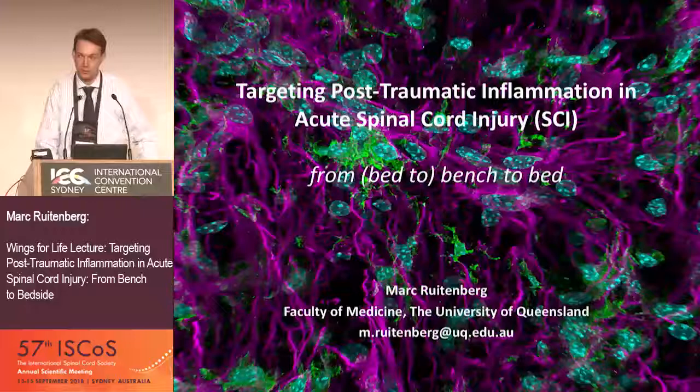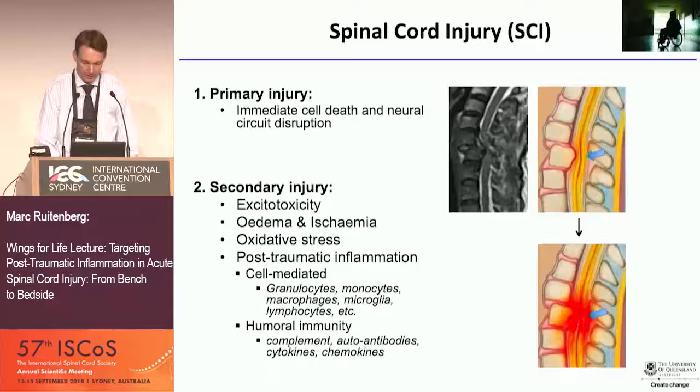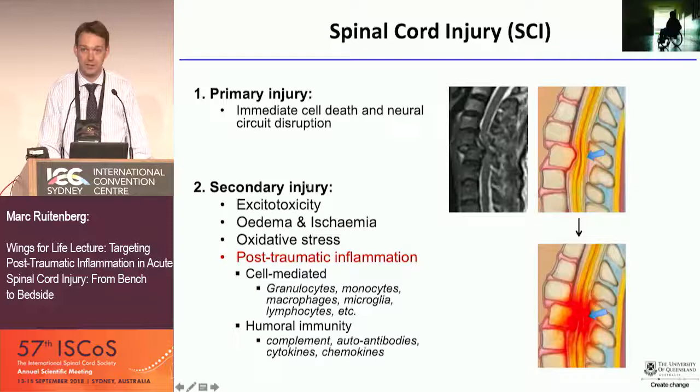So as you have heard, a major focus of my lab is to try and understand how inflammation contributes to the secondary loss of neural tissue following spinal cord injury, and how that can exacerbate the consequences of the initial insult and in particular negatively interfere with recovery in lesions that are anatomically incomplete at the outset.